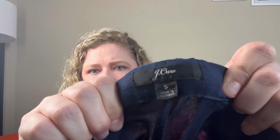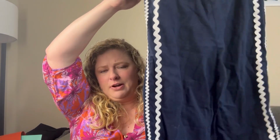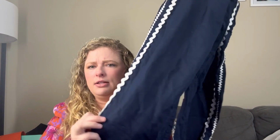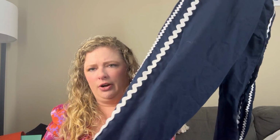And then the last 2 items from this pickup are pants, and they're both J. Crew. So the first one is a size small, and it's a linen blend. I think it was like 55% linen with this, what is this? It's not scalloped. Is that scalloped? I don't know. But it's this tapered leg. It's almost semi-sheer because it is linen, a drawstring pull-on pant.